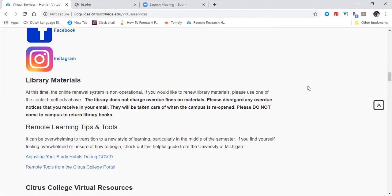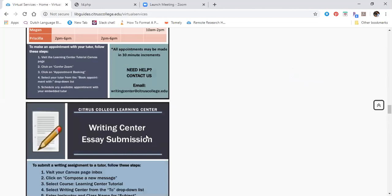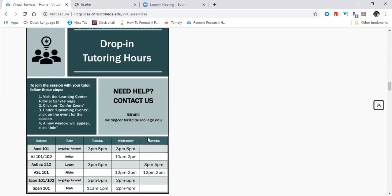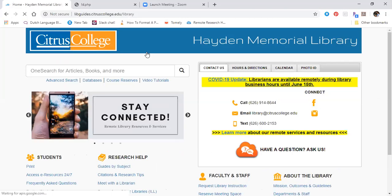We also have some information on this page about Citrus virtual resources, including tutoring, writing center, speech tutoring, and the STEM Center has gone digital as well. So a lot of resources here to help you out through this trying time. So just keep this guide in the back of your mind. If you ever need help, there's information here. But let's go ahead and get started with your worksheet.